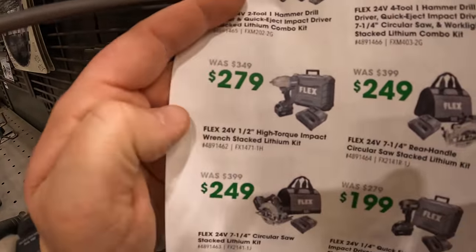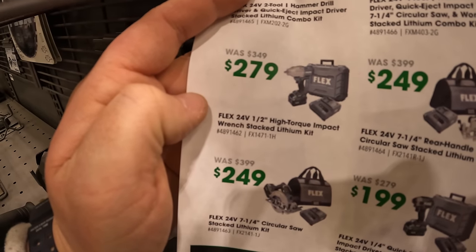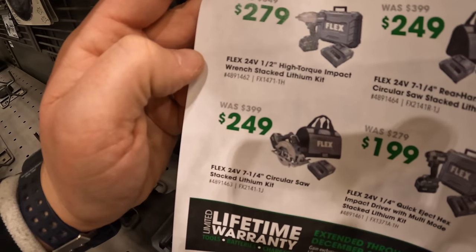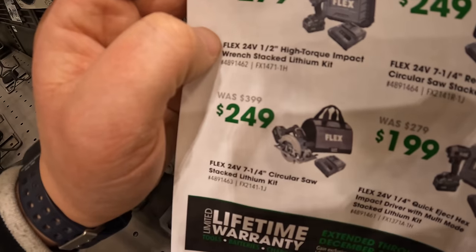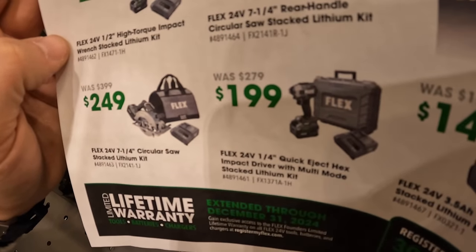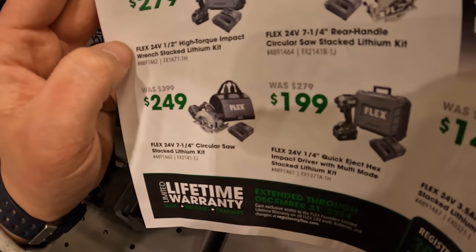$279 for their high range impact wrench with a hard case, lithium stacked battery, and a charger. $249 for their 7 1/4 inch circular saw as a kit, also with a lithium stacked battery, a charger, and a bag. And they have $199 for their high range impact driver with a lithium stacked battery, charger, and a hard case as well.